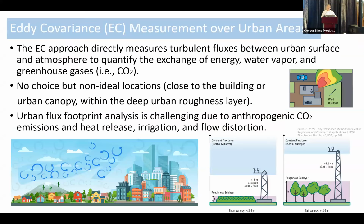Specifically, I'm using eddy covariance for urban greenhouse gas estimation. And we all know that eddy flux measurement is a very direct, efficient, powerful field measurement for the flux budget, but it has disadvantages, especially for urban areas.